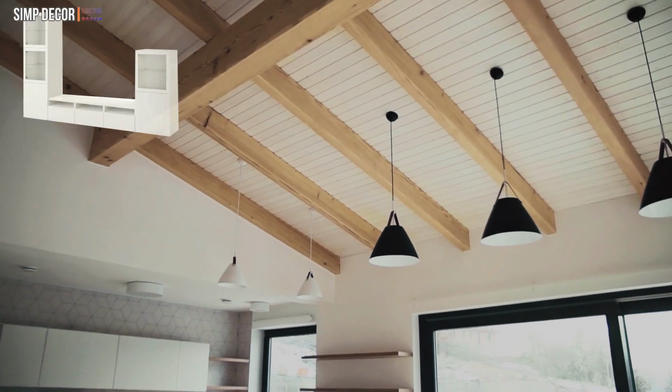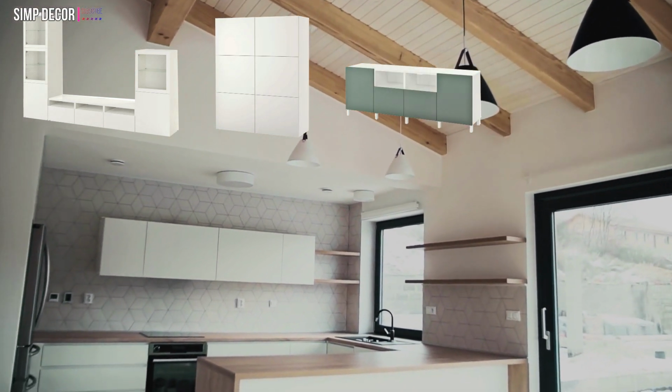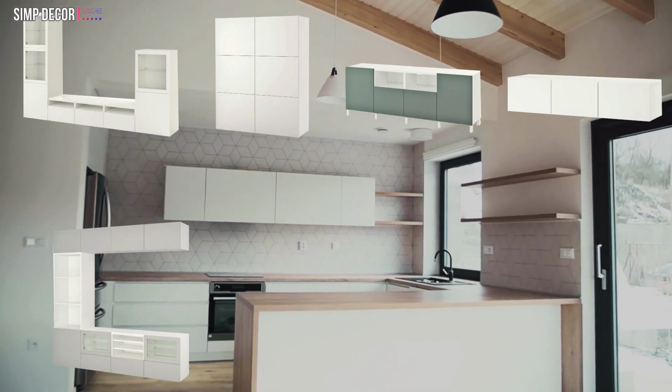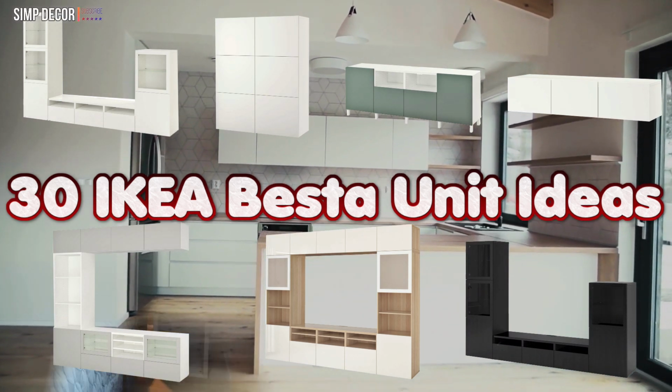In this video, we will be showcasing some IKEA Besta unit ideas that reflect the versatility of the range. We will demonstrate examples of how they have been placed together and in what combination. This should allow you to visualize how the Besta range will look and how to best make your space work for you. 1. A home cinema nightstand with a Besta unit mounted at the top to house the projector.